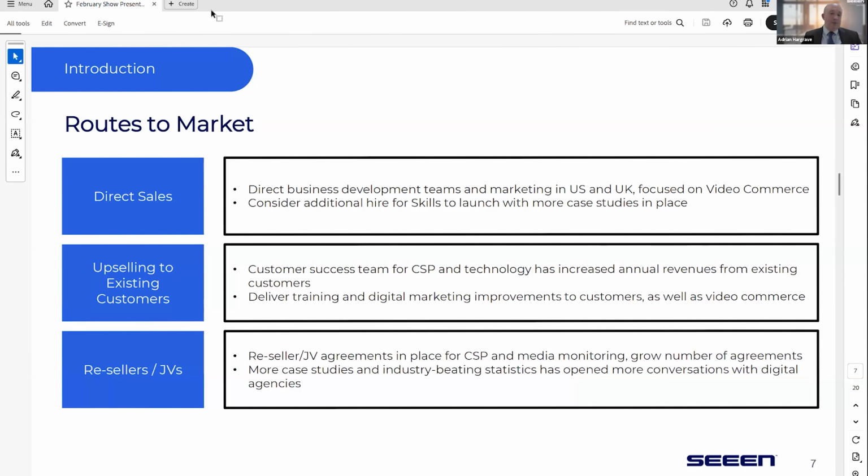As is the case with most companies, winning new clients is a lot harder than harvesting the existing ones. So with 50 plus technology clients today, that's important for us to be able to offer them more services to help us to grow, whilst also searching for new customers where we can.